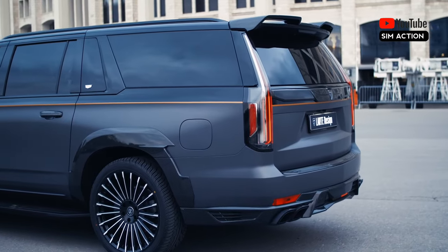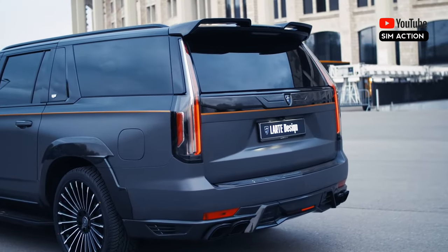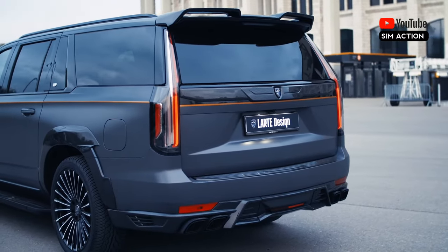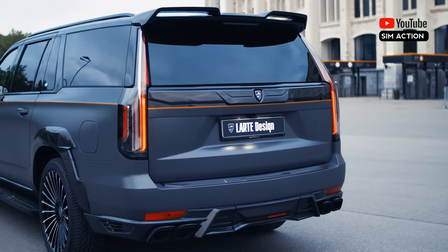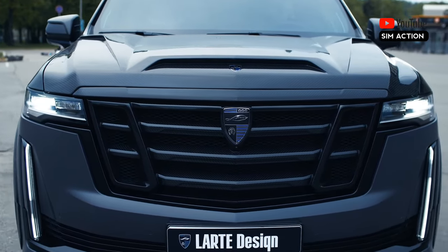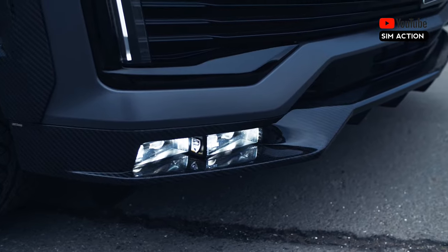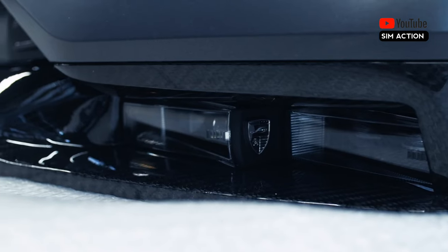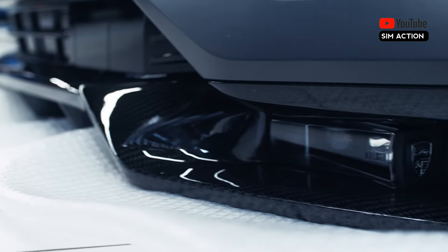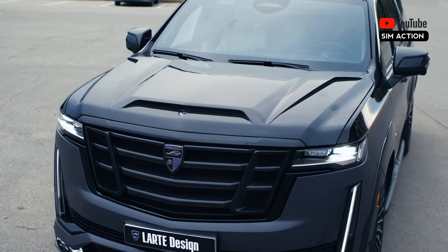On the rear, the upgrades continue with a sporty diffuser, featuring paired exhaust tips and a roof spoiler with intricate design details. These elements are seamlessly integrated with the factory fittings, ensuring they enhance the vehicle's aerodynamics and aesthetics. Larte Design also offers additional door moldings, mirror housings, and other stylish accessories to further personalize the SUV.